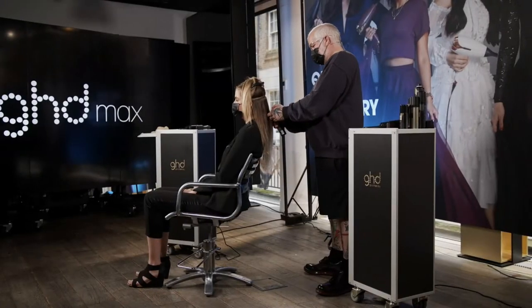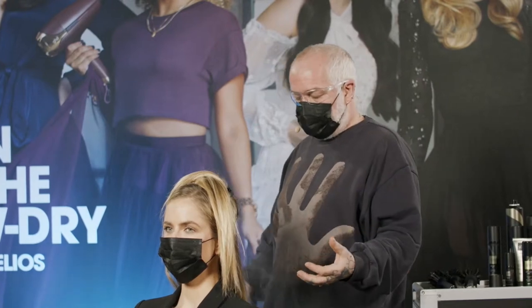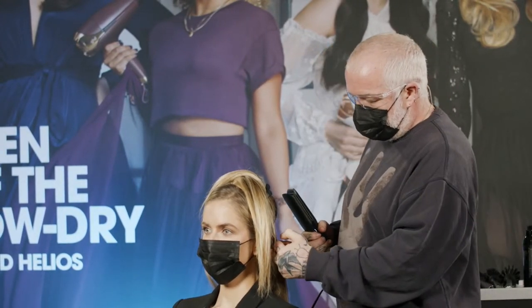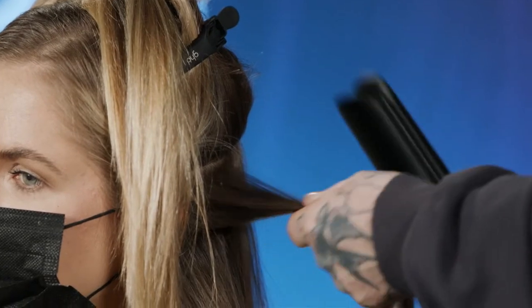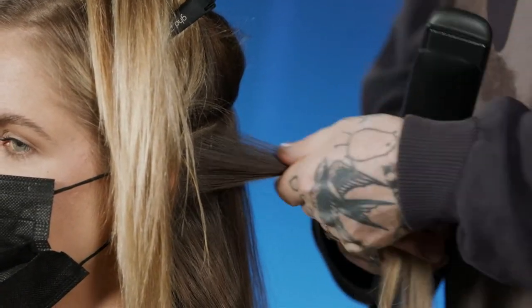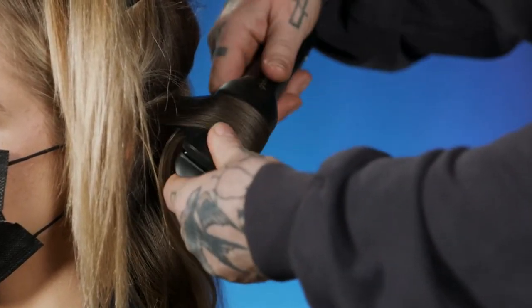Here I'm using my GHD Max to create beautiful texture. It's one of the things that, for me, never goes out of fashion. Clients are always asking for that great texture. And what I love about using the Max to create movement, kinks and bends is that the plate is bigger, so you get that really, really deep movement in the hair. So here, I'm just gently closing my plate down.